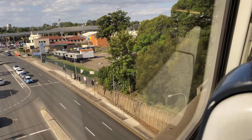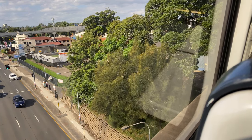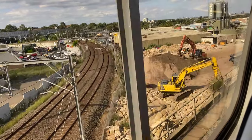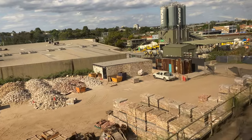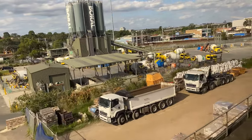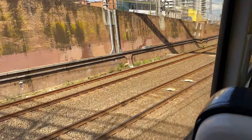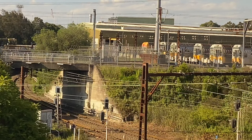Felt like this C set was suspended in midair as we waited on this bridge here for 2 or 3 minutes before we got access to the line to Granville. Below are the lines towards Parramatta. These were the lines that we travelled on a little earlier on our way down to Fairfield. Now joining the main line towards Strathfield. As we pass Flemington Maintenance Depot, you can see 4 C sets just here.